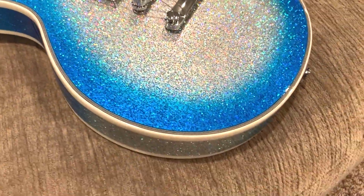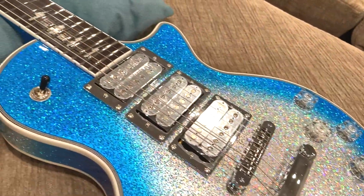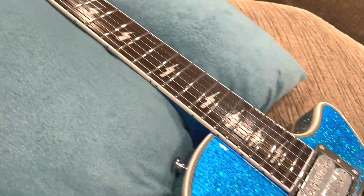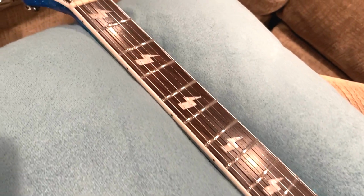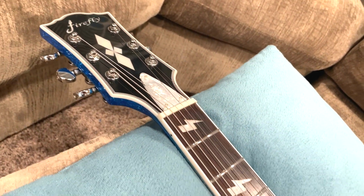In this video, a review of one of Firefly's eye-catching Ace Frehley tribute guitars. This instrument has a bunch of special features, so please stick around and I'll give you a tour.